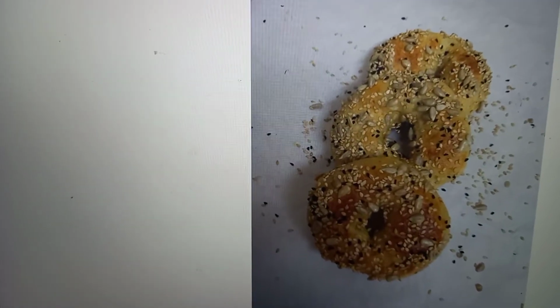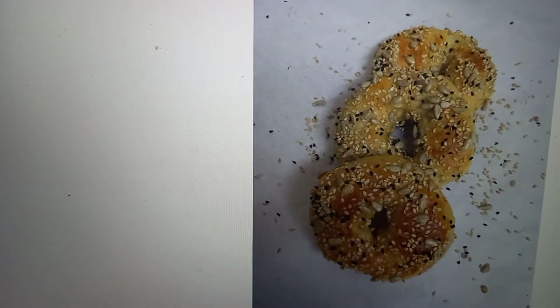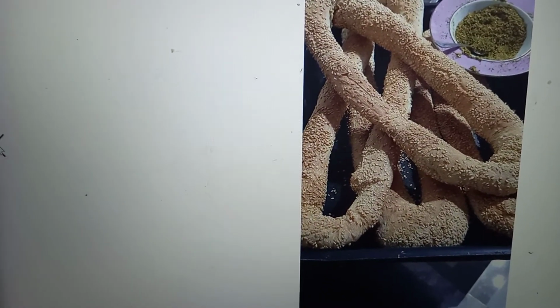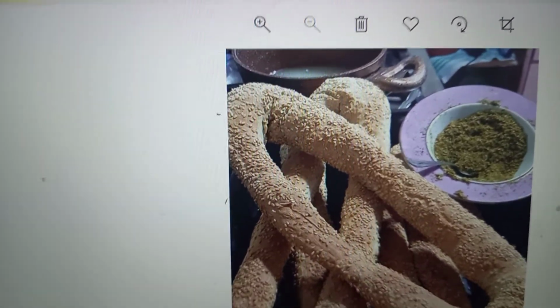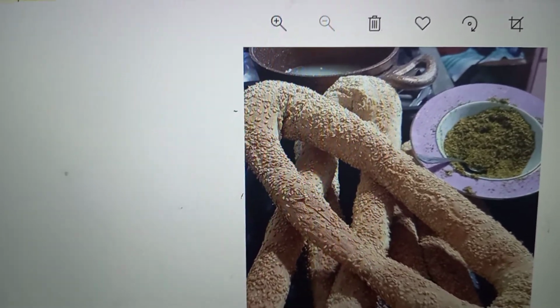These are also cookies that we make at Eid. It's another kind with the sesame and other things. And this is the cake again. Usually they eat the cake with thyme, and usually this thyme we smash it. And what we do is add salt on the thyme sometimes, like what they usually do in Palestine.